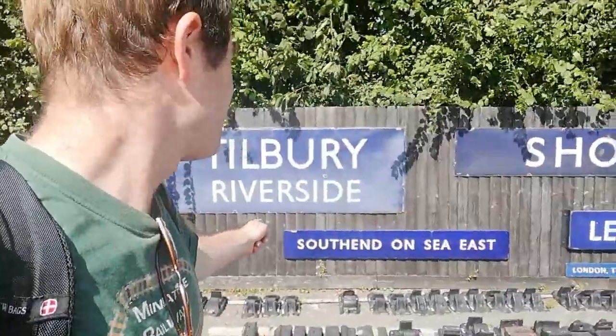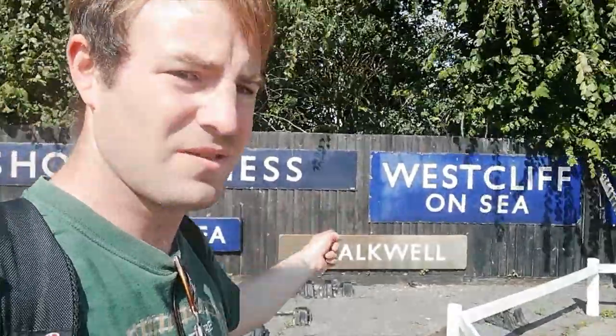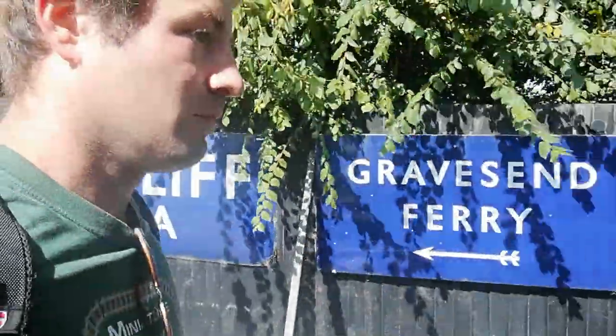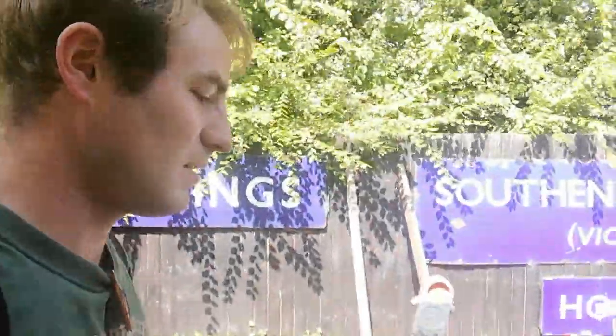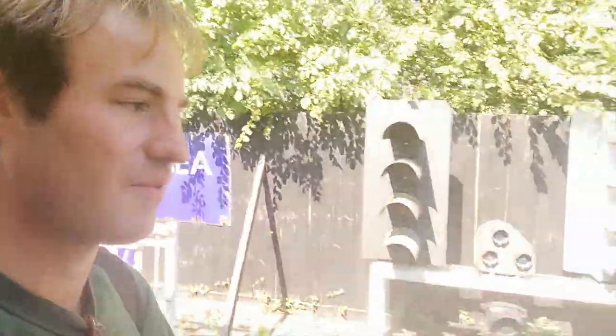There's a load of old Eastern Region station signs. Chalkwell, Southend, Leigh-on-Sea, Shoeburyness, Westcliff. So they all come from the London, Tilbury and Southend line, all of those ones. There's a few more, Stratford, Southend-on-Sea, in brackets Victoria. We went there last year when we were driving a dusty bin. Another link on screen to have a look at and see the Southend Pier Railway.